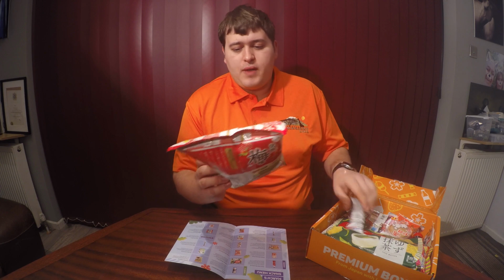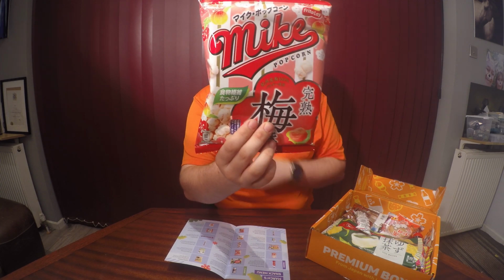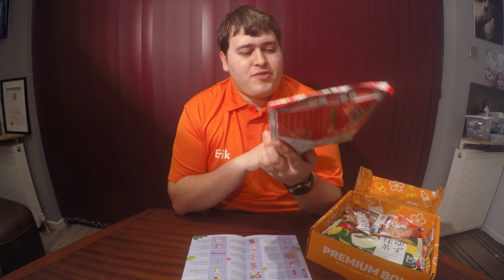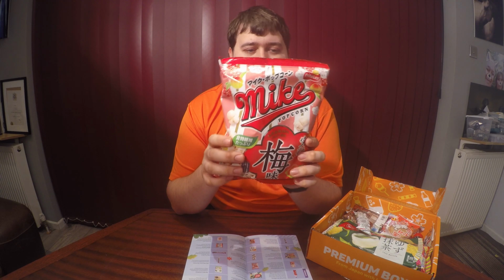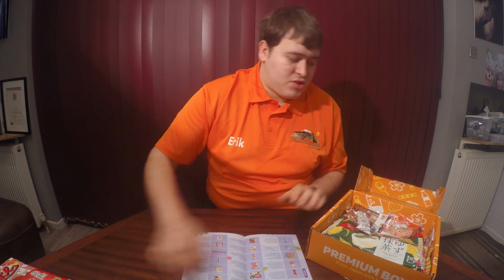So, to start off with, our very first item in this box is Mike Popcorn, right here. This is from the classic box, Mike Plum Popcorn. It'd be interesting to see what this is like. We don't get much popcorn and stuff like that in Tokyo Treat, so this is quite interesting. It seems to be made by Frito-Lay, which is an international company I think many people will know. The plum would be interesting, because we've had varying plum experiences before, or at least I have. Sometimes they're alright, they're not too bad. Other times they're quite sour, because these plums are usually dried and pickled and stuff, and they become a bit sour for my taste anyway. So that'd be interesting to try out.